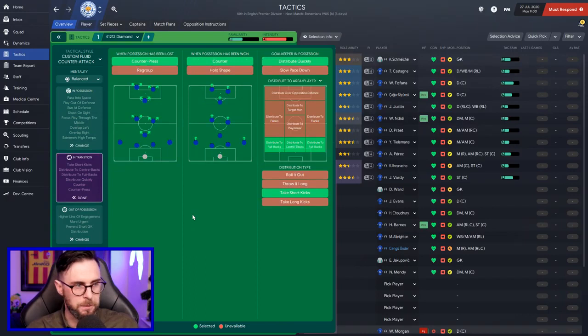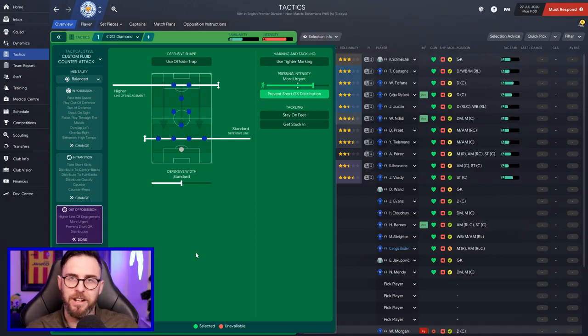In transition, we counter-press. We always look to counter when in possession. We distribute quickly from the goalkeeper. At the back, there's no long passes there, and we take short kicks as we distribute to the flanks and to the centre-backs. And out of possession, then, we're not playing a high line. We've got a standard defensive line and a higher line of engagement. So there is a bit of space between the team, but defensive width we're going standard. We prevent short goalkeeper distribution. We want to be up there and forcing them to go long. No tighter marking, there's no individual instructions on there. We're just going to play it as is. And as far as tackling goes, it's mixed.